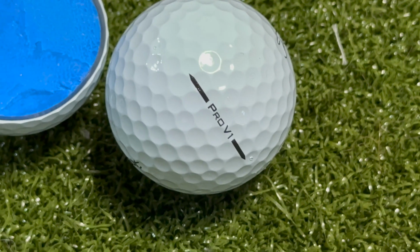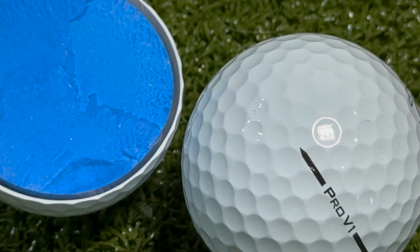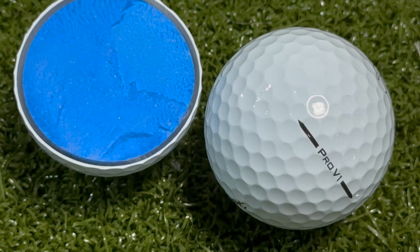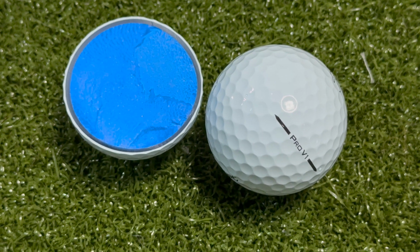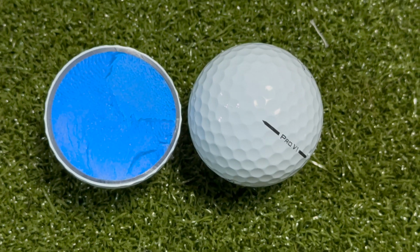The Pro V1 for 2025 is still going to be a three-piece construction. You can see there's a very large rubber core surrounded by a casing layer or a mantle layer, and then a very thin cast urethane cover on the outside.